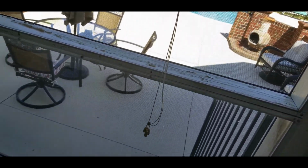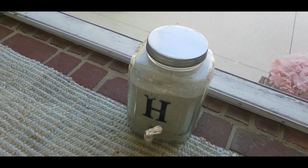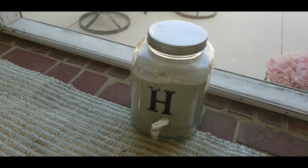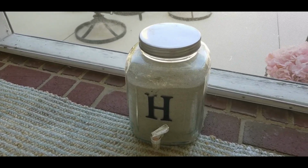The other thing I got was this sand from Myrtle Beach that I collect each year when we go. I use it to ground with. And the grandkids love playing with it.